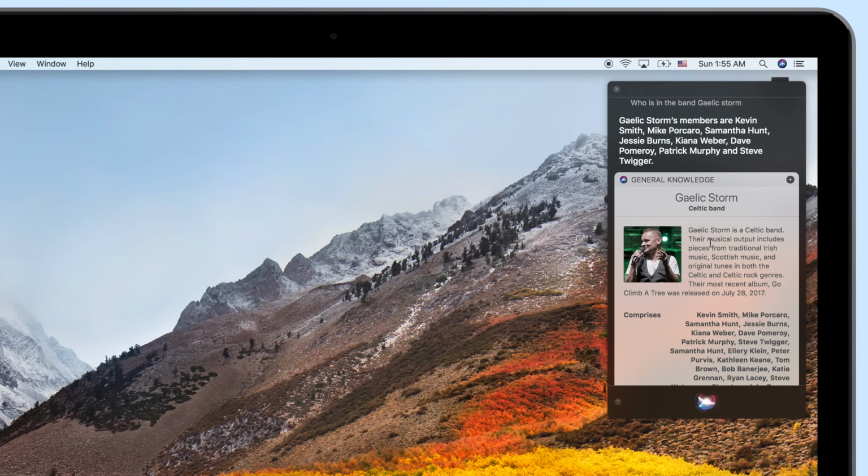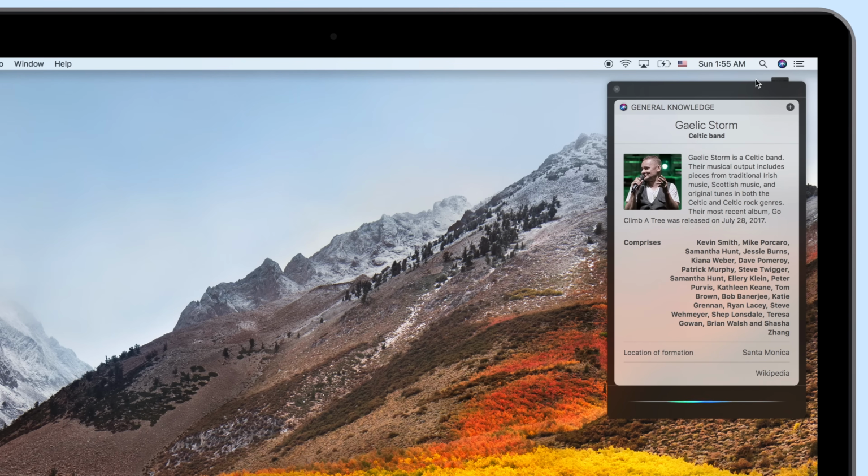Her voice also got quite a bit of an overhaul. It sounds a whole lot better than it has in the past, which, if you've been paying any attention at all to the iOS side of things, you probably already have heard. But whether you're asking for some of these musical references or trying to ask a joke, it sounds really good.